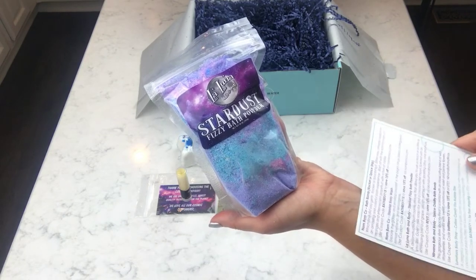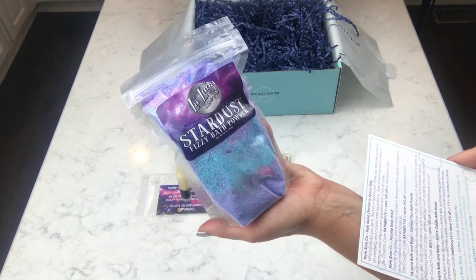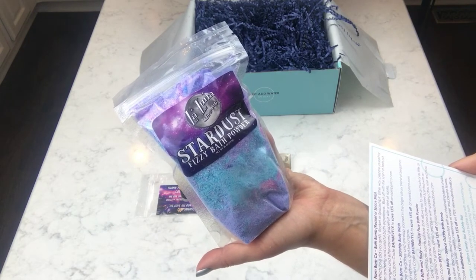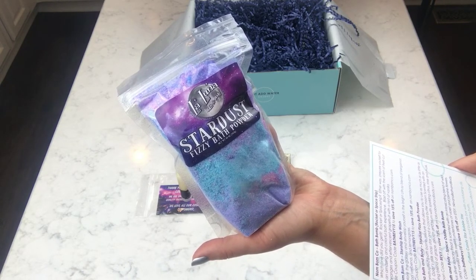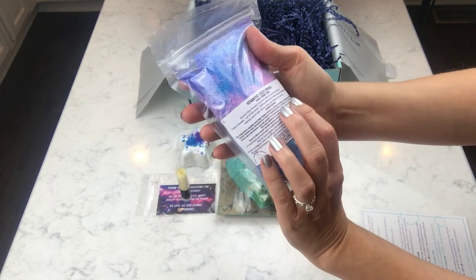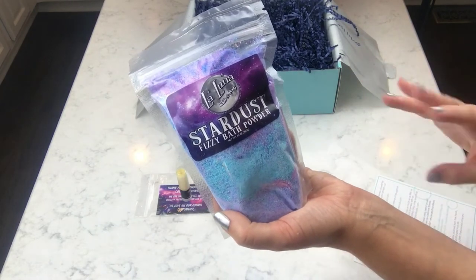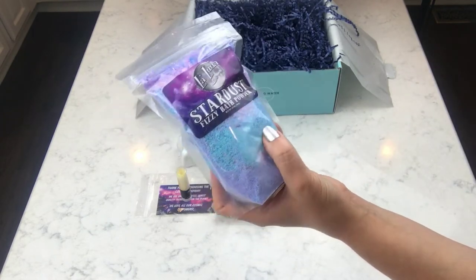Okay, so this is La Luna Bath & Body, and this is Stardust Fizzy Bath Powder. So this says, deconstructed bath bomb mixture that allows you to use as much or as little as you'd like. Goat's milk soap and cocoa butter moons. Okay, this is scented in grape, peach, plum, and sparkling citrus with a little rose and musk. So from what I understand, it's like a soak, and it's got some bath bomb dust in it as well. So it's moisturizing and it's good for achy, sore muscles and all that too, because it's got Epsom salt in it, and it's colorful. So I was excited to try this.